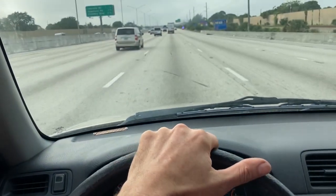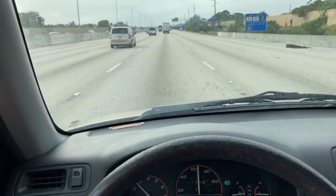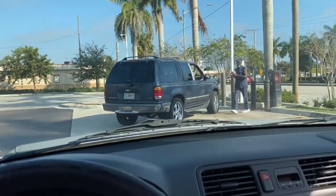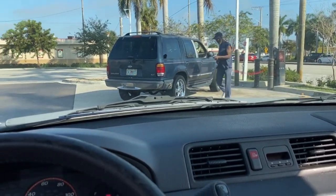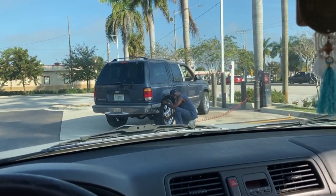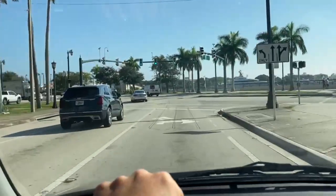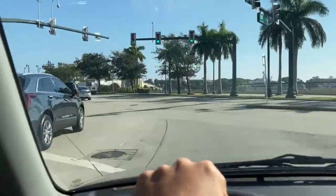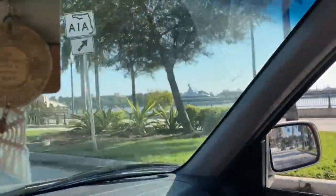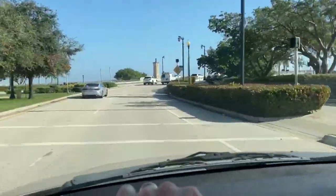Use the right lane to take exit 61 onto Lantana Road. Now I'm just waiting to top off her air and her tires before I leave the car to her. So we're about to cross on the island here, this bridge. This is a drawbridge.